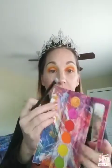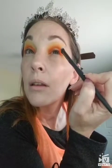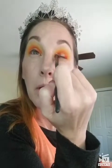Okay, so to deepen this up, I'm going to take this even smaller. I'm going to go into this red. And I'm just going to dab this on the outer and inner corner slightly, just to create a little bit more depth to the look. I will not pull this through my crease. And I just realized that my lighting's kind of bad, and I'm sorry. But you get the gist. I mean, with all the people who do these looks online, you get the gist of how to do it.